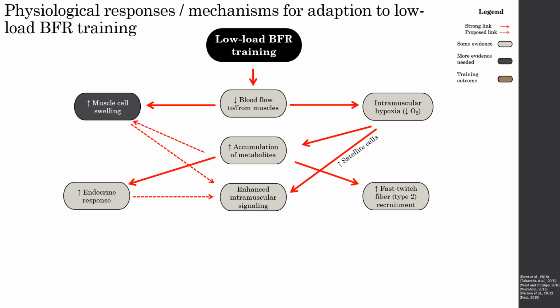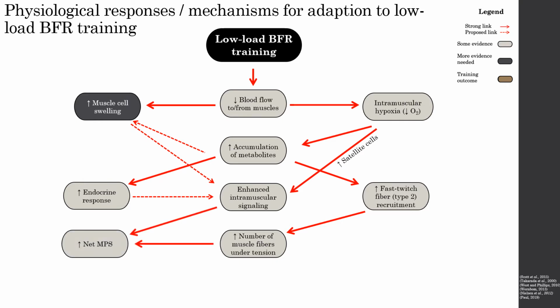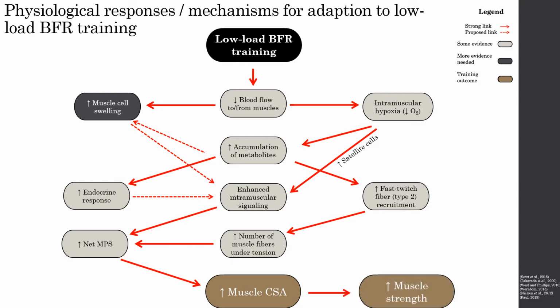Another effect of an increase in metabolic stress induced by the hypoxic stimulus is enhanced recruitment of fast-twitch type 2 muscle fibers. Blood flow restricted training is supported to recruit fast-twitch muscle fibers during the early stages of exercise, as opposed to the progressive recruitment of these fibers as the exercise intensity develops, meaning a greater portion of the muscles are active throughout the exercise and therefore undergo a stimulation for adaptation. If more muscles are stimulated to adapt, in conjunction with an increased physiological environment for net muscle protein synthesis, we'll see increases in muscle cross-sectional area and therefore a larger muscle, and as a result, a stronger muscle.